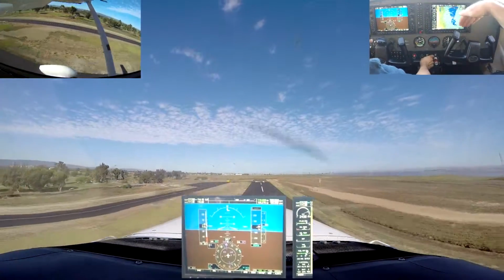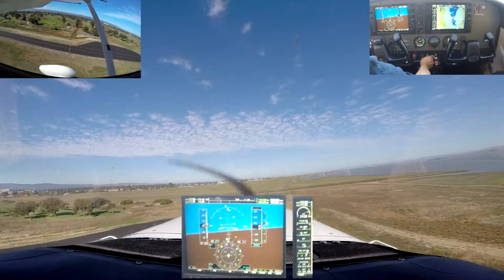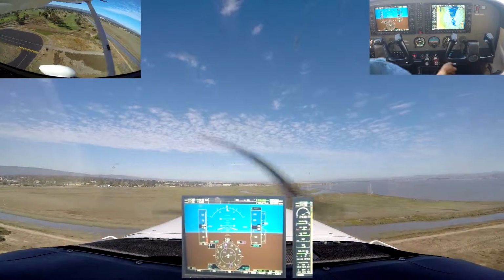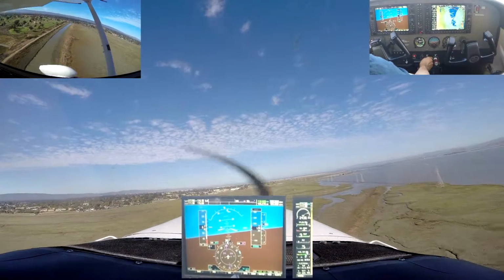Okay, we were diving down to the runway, and at the very end you pulled it up. I see. Alright, so you want to extend that, okay? Extend it up, make it nice and smooth, and you won't have that problem of gaining airspeed, touching down and bouncing in the air. Alright, so you want to just bleed that speed off.